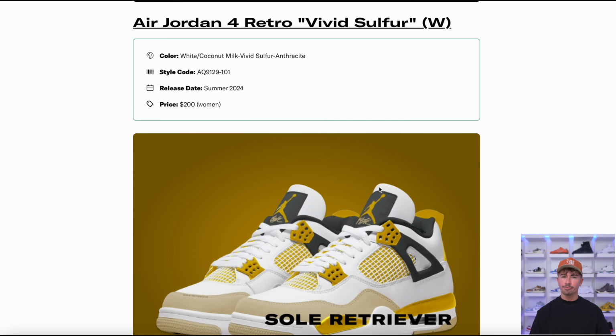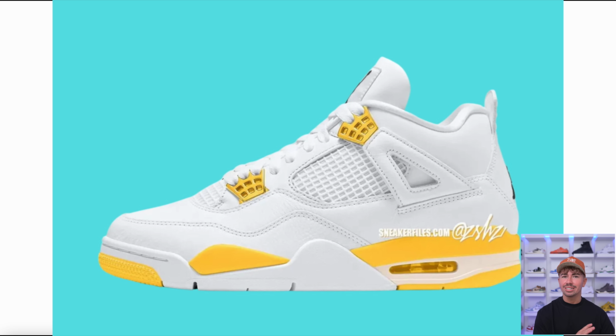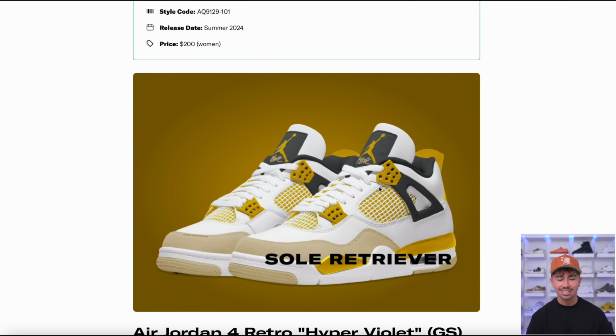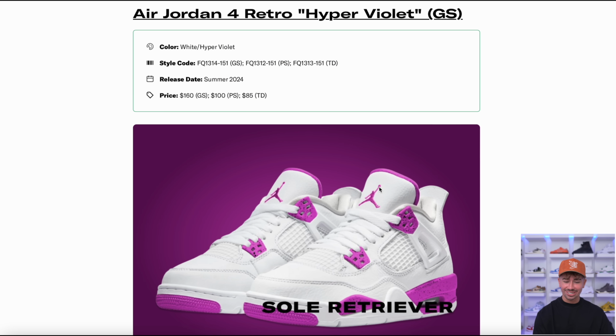Now, I've seen a couple different mock-ups of this. I definitely prefer Soul Retriever's mock-up as opposed to Z Sneakerheads. However, the reality is, which one is actually going to release, we'll have to wait and see. Air Jordan 4 Hyper Violet. This one is looking wild.